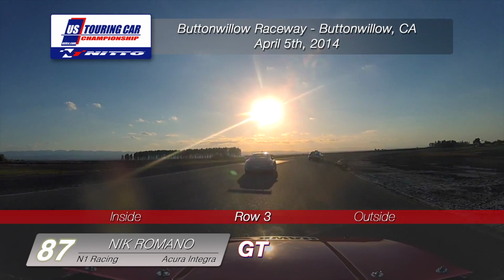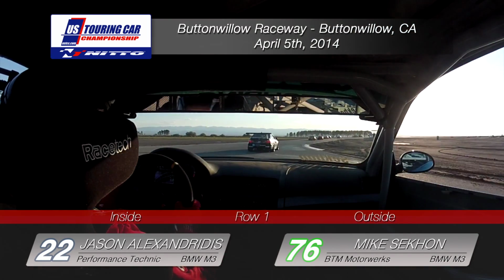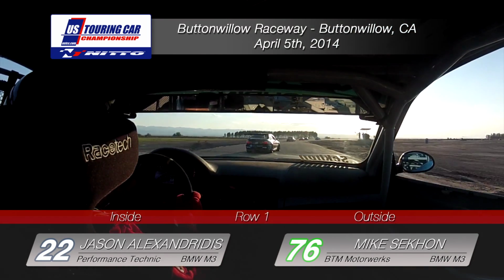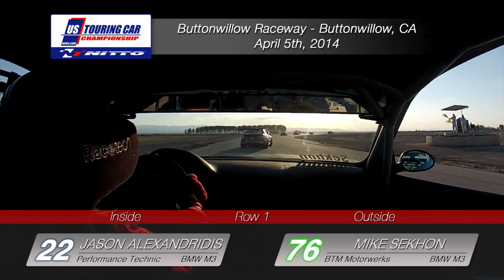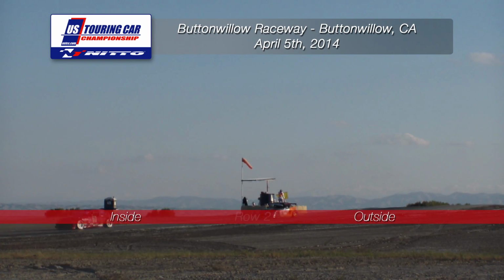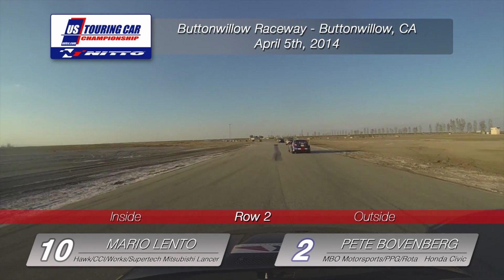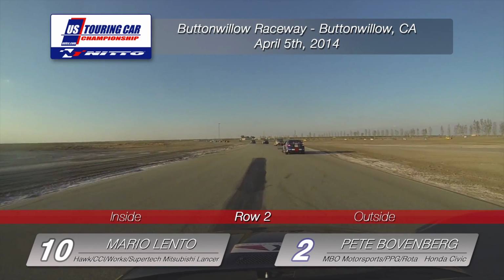And now for the touring class, on pole we have Jason Alexandridis in a BMW M3 out of the P-Tech shop. Alongside him we have Mike Seekin in another BMW M3 out of the BTM Motorworks group. Next to him on row 2 we have Mario Lento in the Life's Good Racing Hawk Brakes Mitsubishi Lancer. Alongside him we have Pete Bovenberg, the ex-champion, in the MBO Motorsports Honda Civic SI.